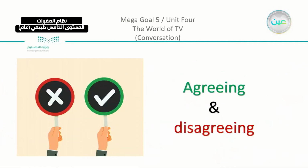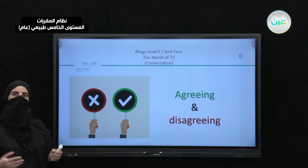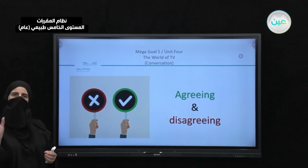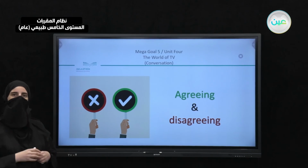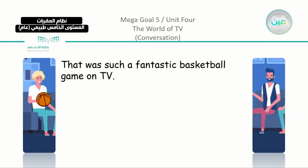Okay, now we come to the second part, which is agreeing and disagreeing. So here you have to focus more. If you have a conversation about anything, it doesn't have to be about a game, any topic that you have in mind and you are discussing with someone, there are ways to agree or disagree by applying simple phrases. So we're going to go back to the conversation again. You can see here.